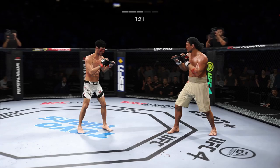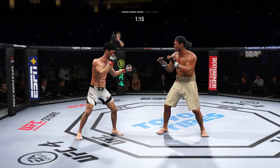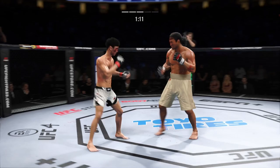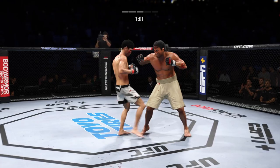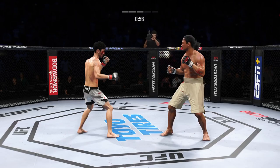Looking to land the right hand, he misses. Oh, looked like he was trying to set up the head kick, but he misses on that attempt. Oh, there. Well, that is exactly how you turn defense into offense. Catches the kick and dumps him on the mat. What a great job timing that kick, driving into his opponent and putting him on his back.